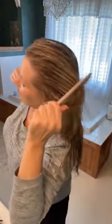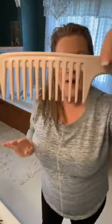So, okay, this I use straight out of the shower. Of course, I've been messing with it here. There you go. Get all the tanglies out. And I'm telling you, I used to always lose hair, and I'm not having that problem. I'm assuming it's Launch. It's the only thing I've done different has been using Launch products.